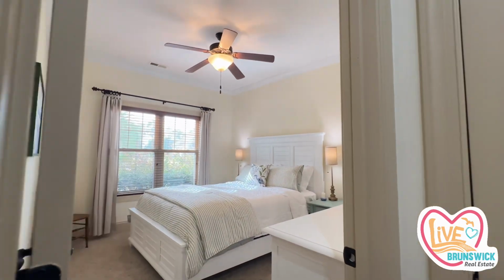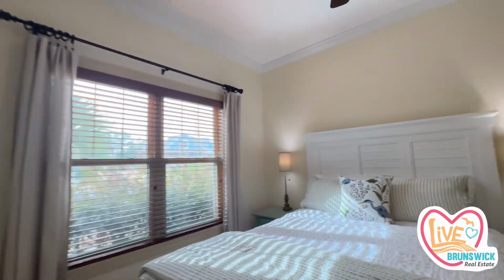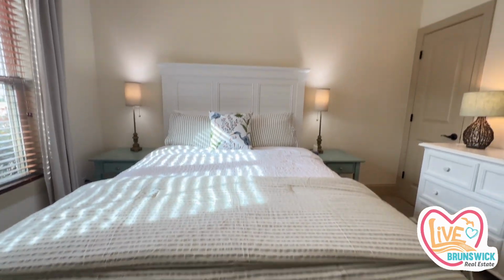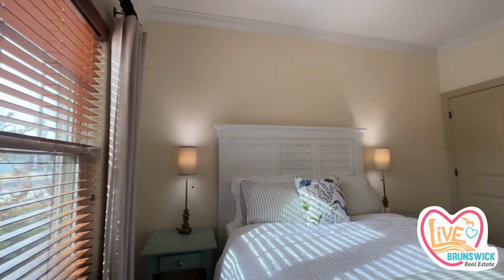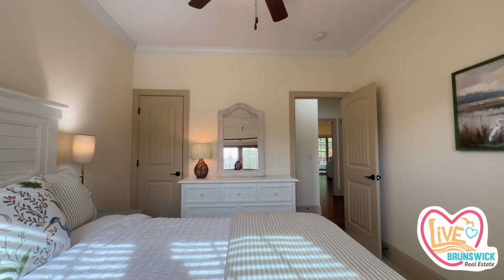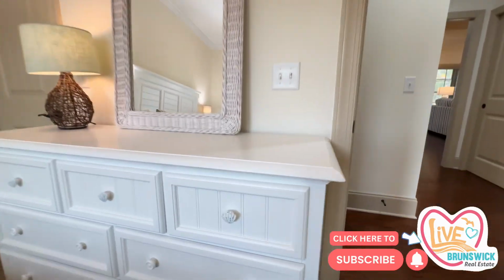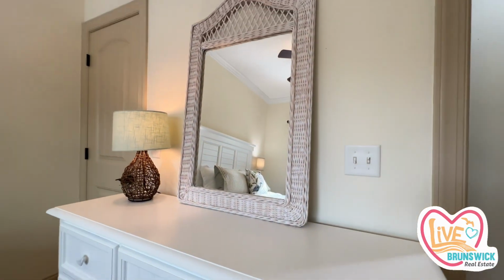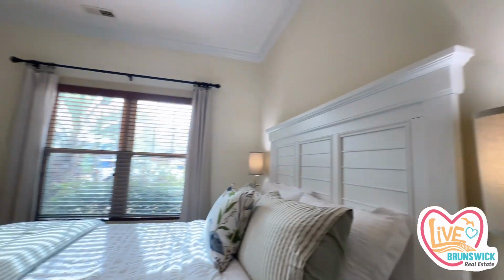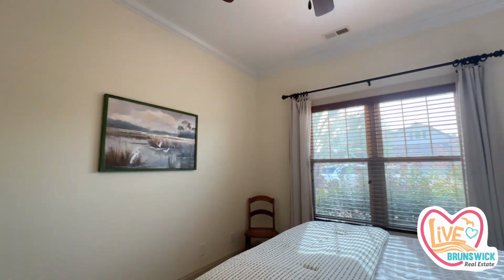Now look at this bedroom. Isn't it gorgeous? Oh my gosh. Love her choices in here. You've got the side tables with the cute lamps that I think were yours. And then you have this cute dresser over here. Look at the little seashells on there. Isn't that pretty? Just really simple and thoughtful. And a little painting over there on the wall. I think it looks really good.